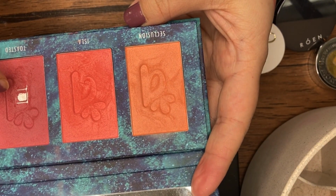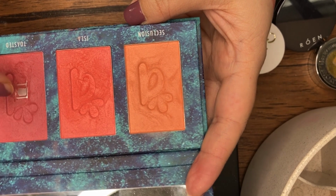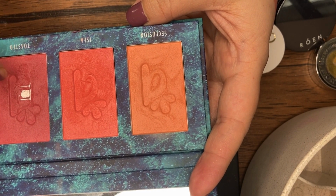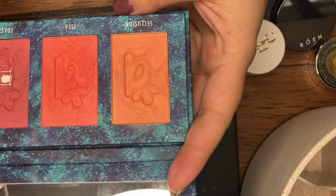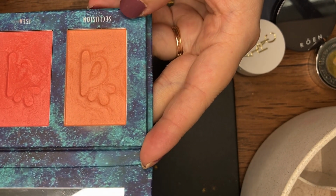You would think that this is panned because I like it and I used it a lot, but actually my son dug his fingers in it. So that's why that one looks like it's been heavily used. But the one I've used the most is actually this one, Seclusion, this peachy color.